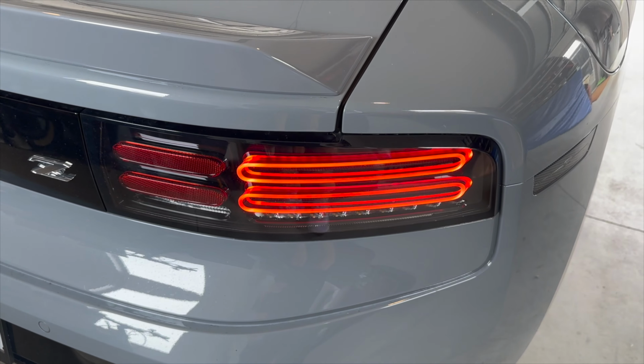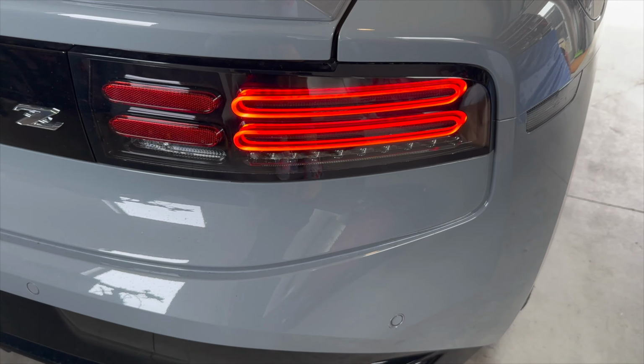My number three favorite thing about the new Nissan Z are the lights, the front and back. I just think they're a step up on the 370. I just love them. I love the retro look. I love how bright they are. I really dig what Nissan did with this. I think this is one of the best design elements.